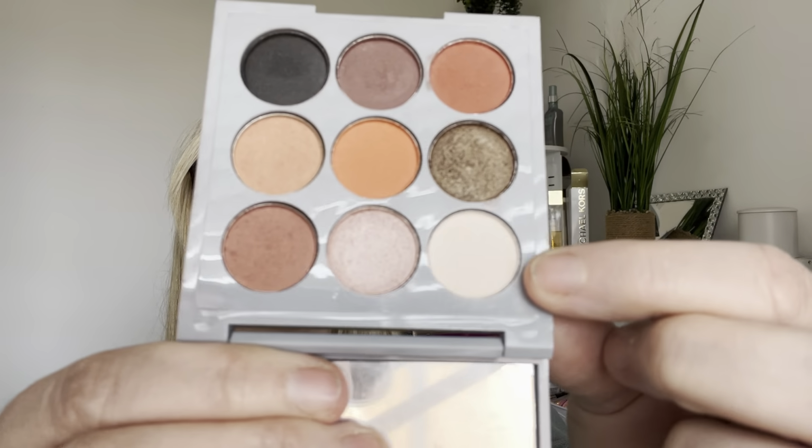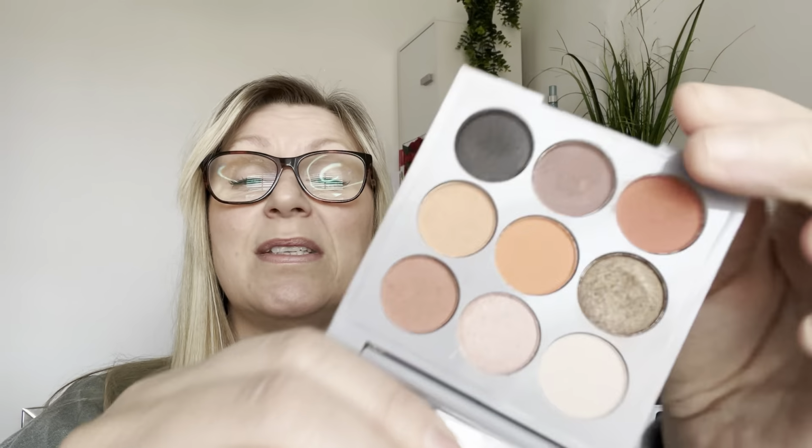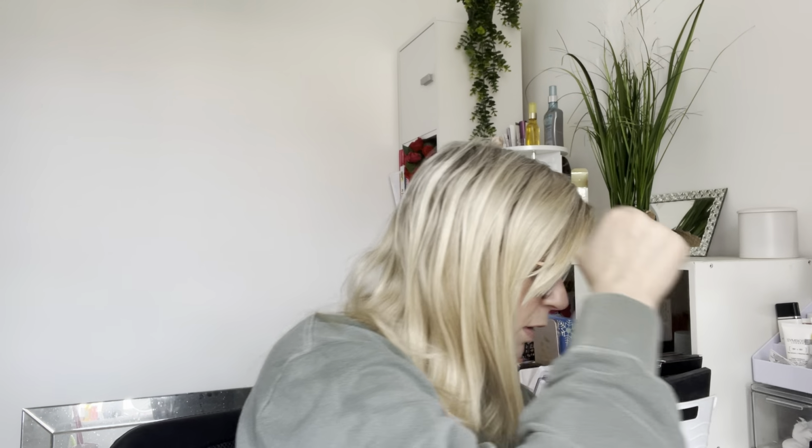There's a bit of hard pan on this one. I did use this a bit to try and sort of set my lids. You can see there's bits of hard pan as well, and it's not a great quality palette in my opinion. So that is going.